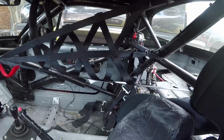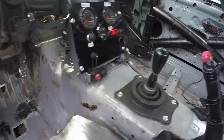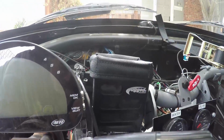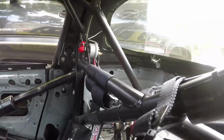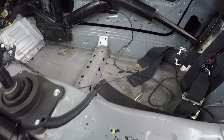So we have full cage, fire suppression, digital dash, radios, fun button. So see, there's the radio, so you guys can talk to pits. Fire, battery. The hydro e-brake is right there still. Passenger seat removed.